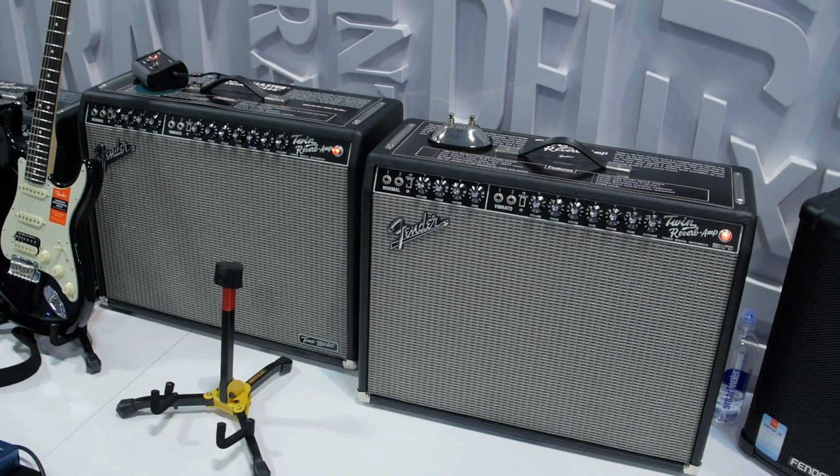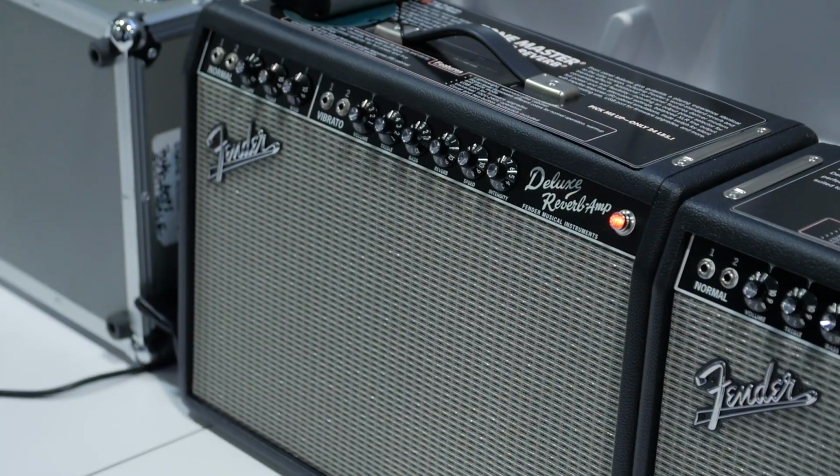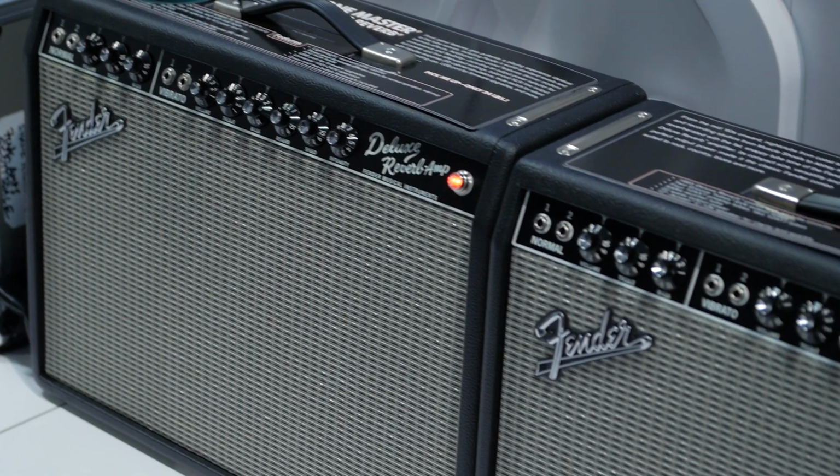I'm here with Shane at the Fender booth. Shane's been kind enough to show me around the Tone Master series, new amps from Fender, making recreations of the Deluxe, the Twin, solid-state versions of the amps at a much lighter weight, which for me, with my bad back, is perfect. Shane, can you walk us through the amps real quick?